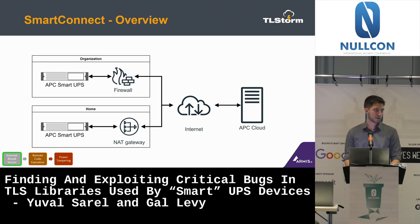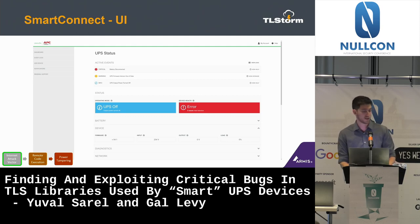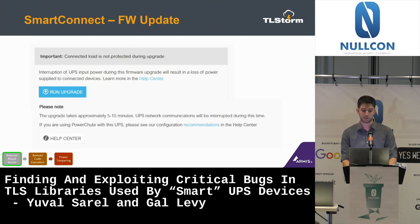So let's overview this Smart Connect feature. The first thing to notice is that this cloud is a cloud in the classic sense, meaning it is not inside the network, it is really in the internet. And the second thing is that this device is the one creating the communication with the server. So it can bypass firewalls, or NAT gateways, or other defensive infrastructure you have. This is how the UI looks like. It indicates the battery power or the firmware version. And another almost hidden feature is that the cloud can perform remote firmware updates to the device.